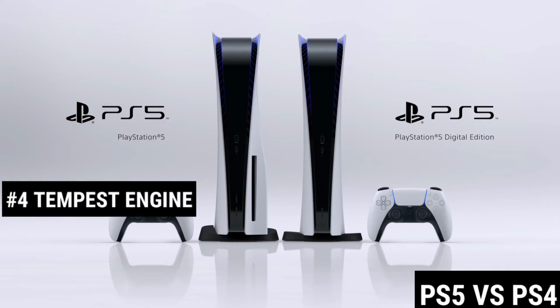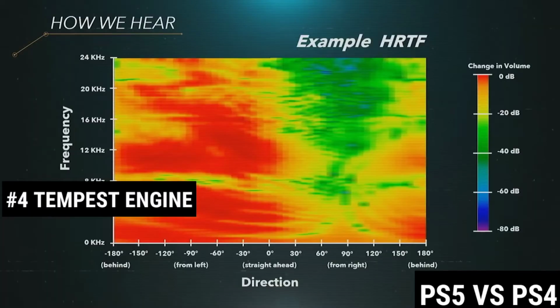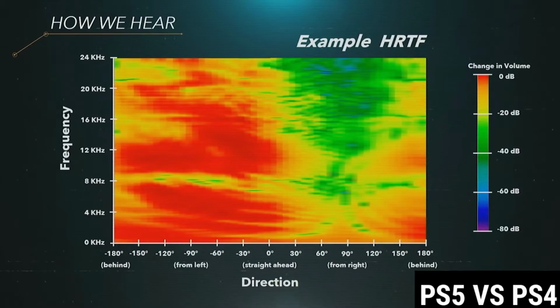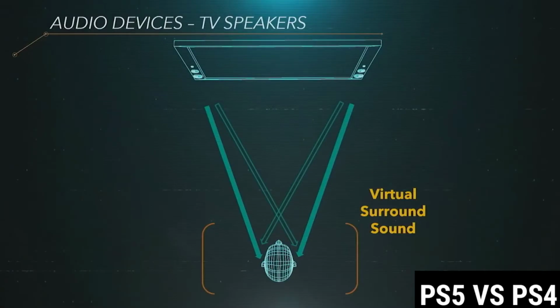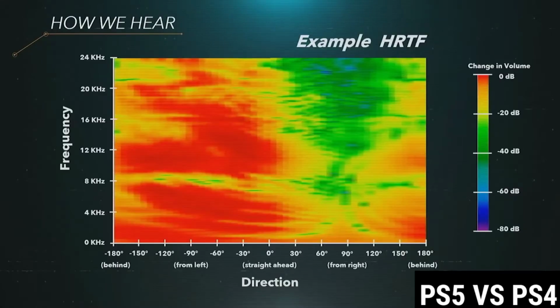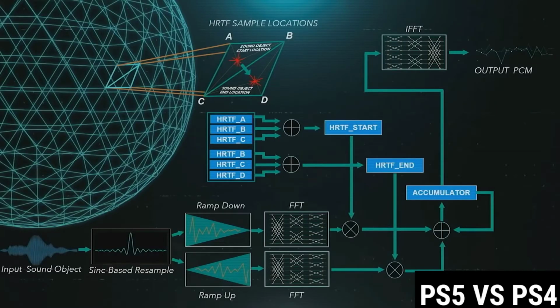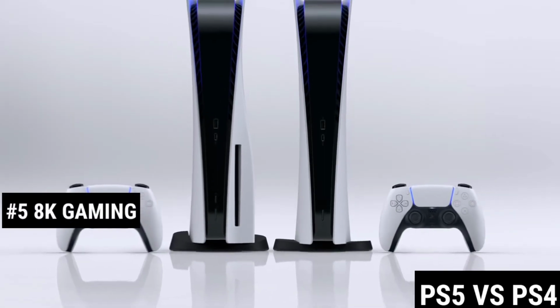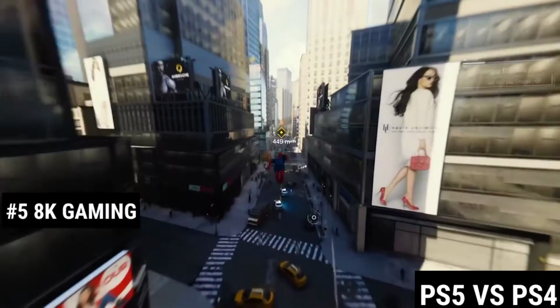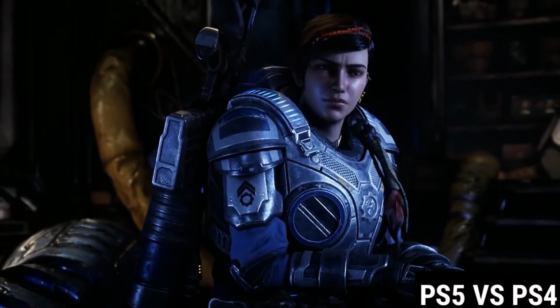Fourth, Tempest engine. One of the most interesting aspects of the PS5 hardware that Sony have talked about is the Tempest, the console's 3D audio engine. It's interesting because it's finally focusing on an aspect that is so often left by the wayside by console hardware. There is a lot of potential here to increase immersion and heightened atmosphere in games, and while we're yet to see how or if it will make an actual difference, we're hoping that it won't be long before that becomes clear.